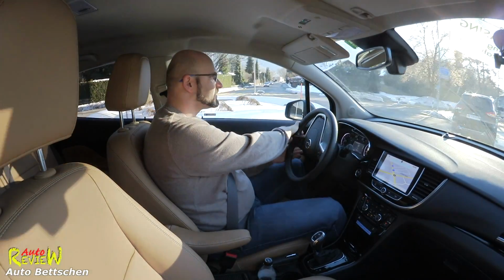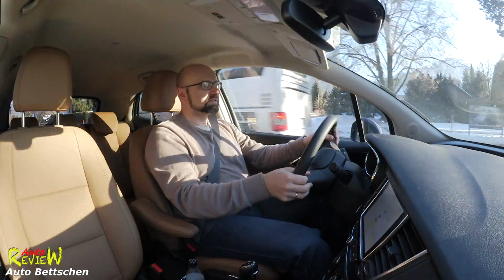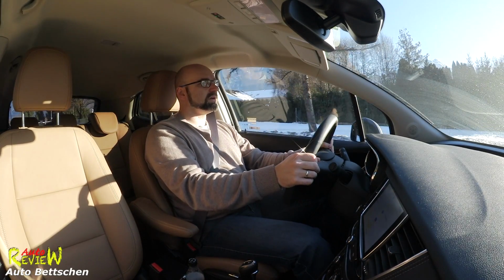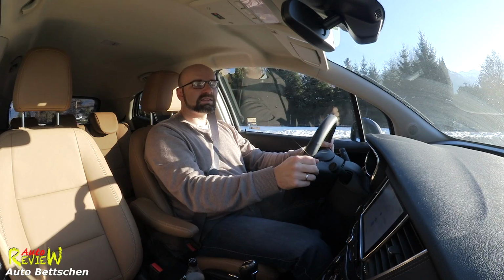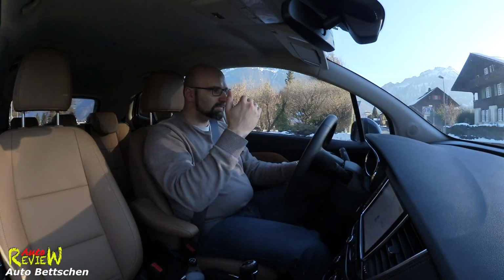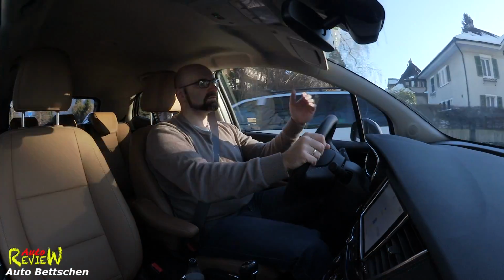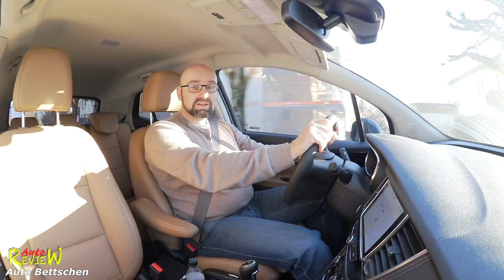It's very quiet, good isolation here. It's comfortable on speed bumps and bumps as well. It's a really nice car to drive. And again, I would like to highlight, it's very nice to sit elevated because you have a much nicer view and much better view of everything. It's easy to get in and out of the car as well.